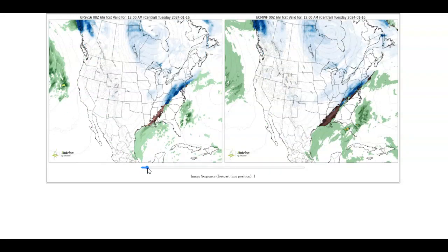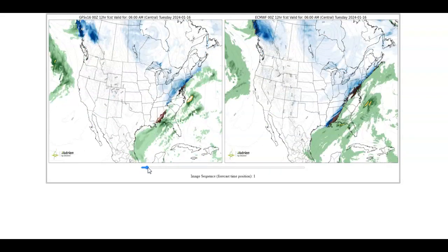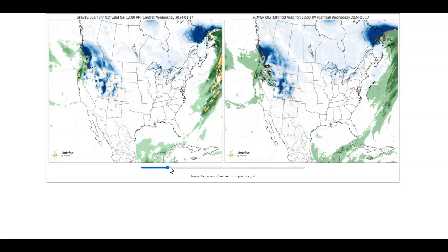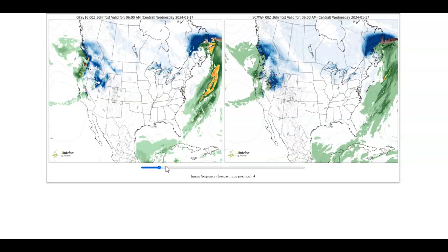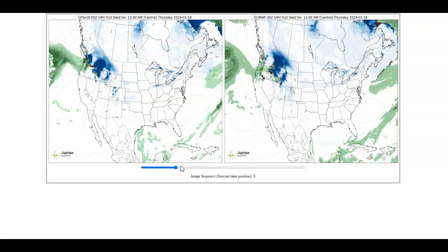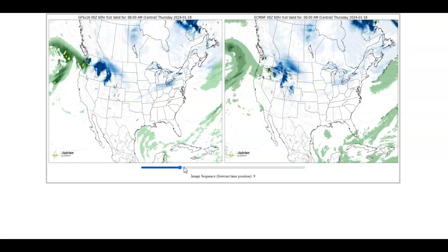We're going to take a look ahead at what we're expecting over the next few days by comparing our two primary flagship models. We have our American GFS on the left and our European counterpart on the right. Taking a look at what we're expecting going into the rest of the day, we see scattered showers making their way through and off the eastern seaboard, and high pressure ultimately building in behind it. The models are in pretty significant agreement now on this.